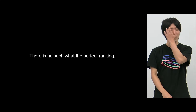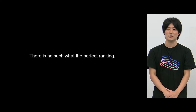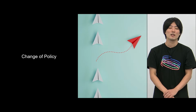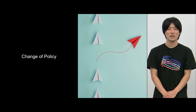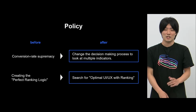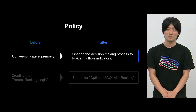It is almost impossible to create the strongest ranking that everyone can agree is great. Even if you can create a better one, you will never get to the best one. So we decided to make a drastic change. The shift was twofold. We changed the indicators and also the approach itself.